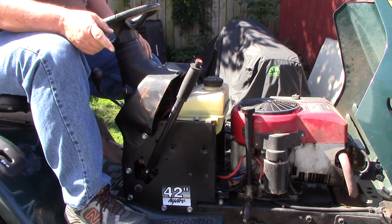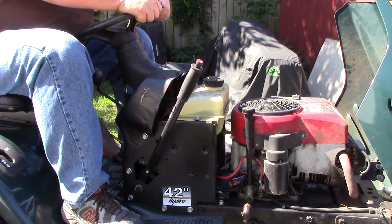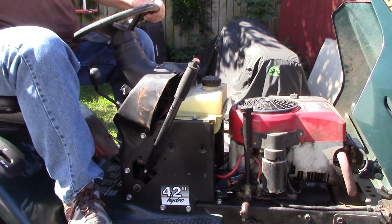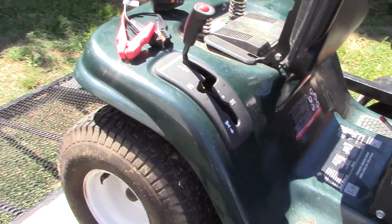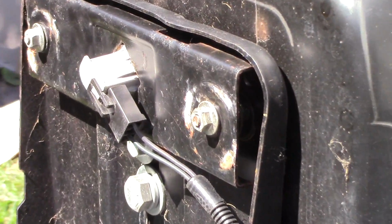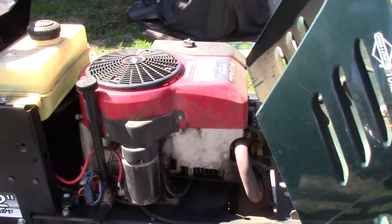Now let me hook that back up and sit on it. Oh, this was pushed all the way in. Obviously it wasn't. So let me plug back in. Alright, well I'm back. I put the new battery in. I checked the switch up here. Everything is functioning. And now when I try to start it, what I get is a click right in here.